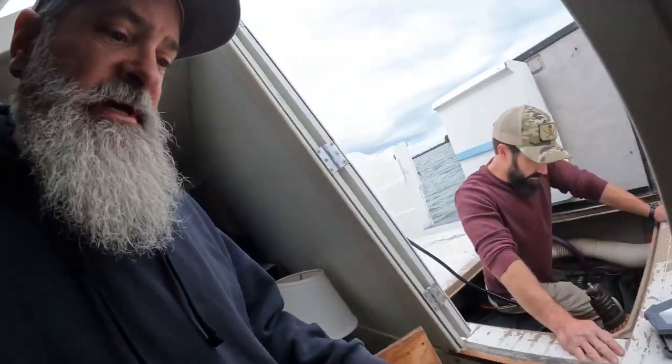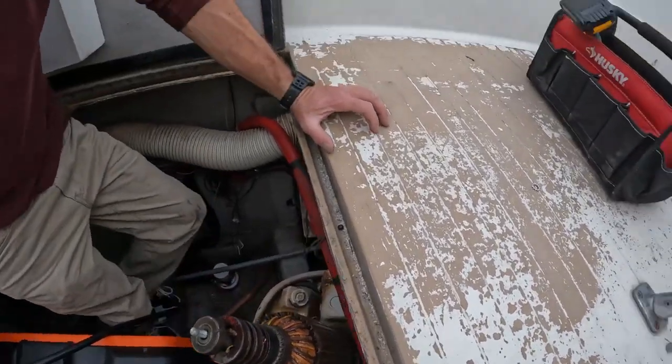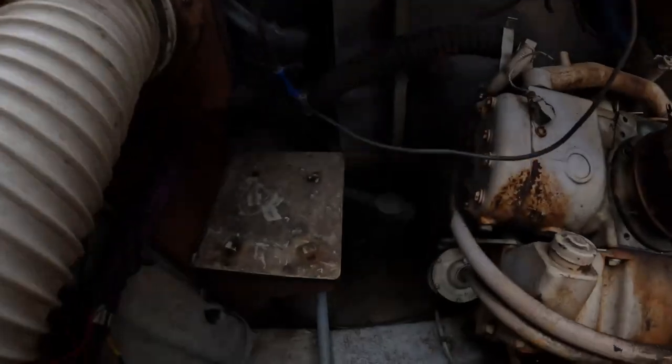All right, so here's where we're at now. We've got that cut loose. We found where it's leaking. So these two tanks come together down here.